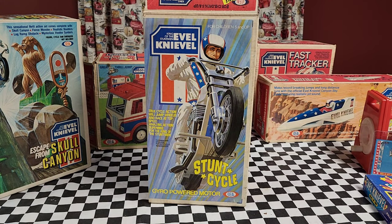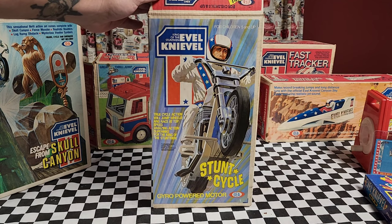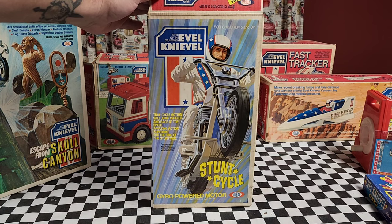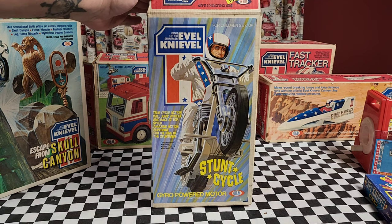Well, sorry about having to do this in the kitchen. I know the acoustics in here aren't the greatest, but it's what I have to work with since we're messing with such a large collection. Now, I do have a very large reproduction Evel collection. I think I have just about almost everything released from California Creations, and that stuff's fun to play with. We have a lot of fun with that, me and the grandkids.